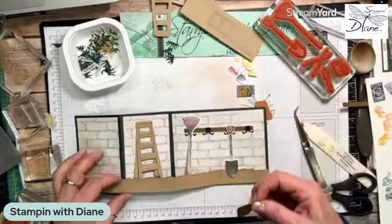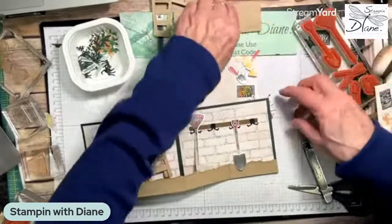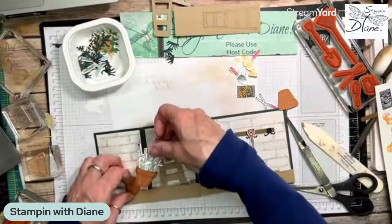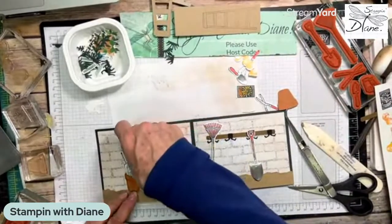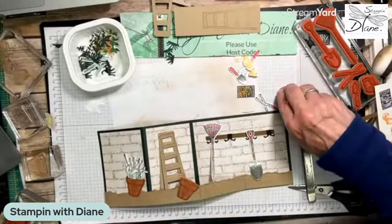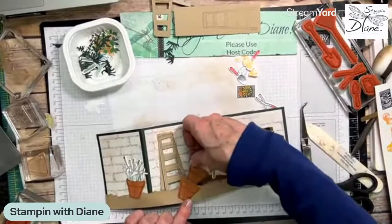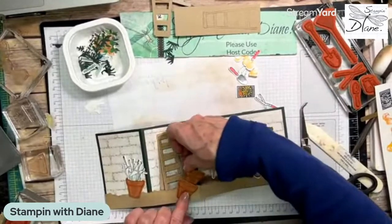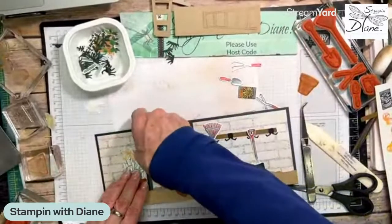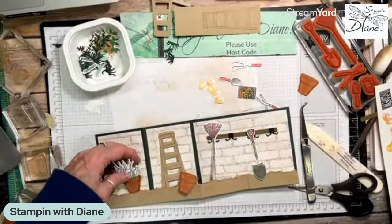And then what I want to do here, first of all, is have these pots. Now my thought was, let's put a plant here. And I'm thinking a pot here. And we could even have another pot coming up. Or we could have it coming over. These tulips are going to come onto this part here. So I'm just going to go ahead and pop this up with dimensionals.